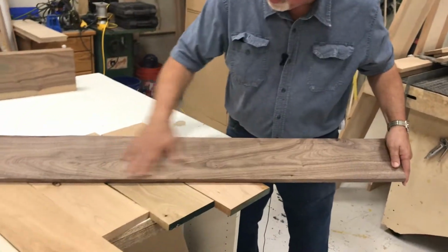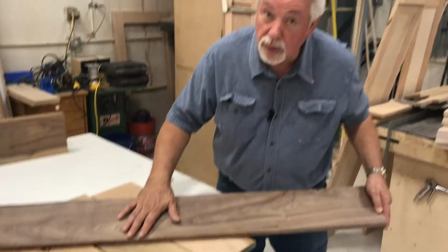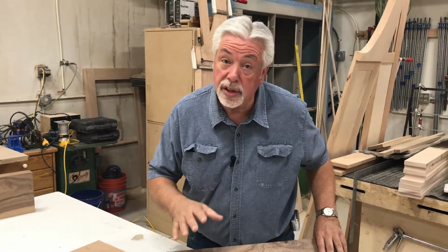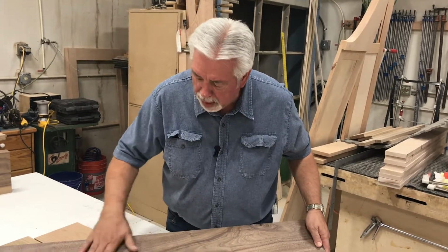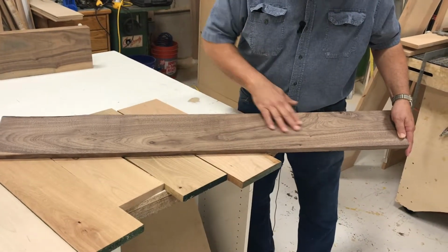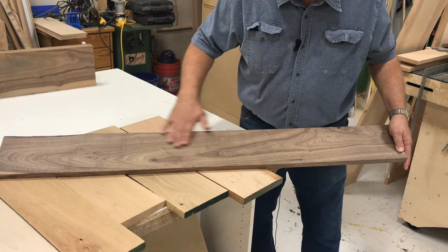This is a piece of black walnut, and this is probably the most expensive domestic hardwood. Now, domestics, we're not going to get into the exotics today, and there's a lot of exotics. I'm just talking about American grown domestic hardwoods that we use in the cabinet shop. So this is probably the most expensive of the domestic hardwoods that you can get. Beautiful black walnut, American black walnut, just a gorgeous wood.